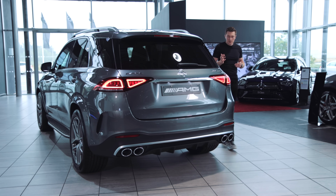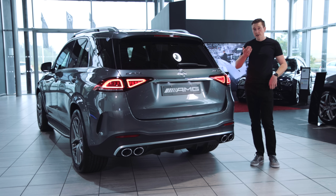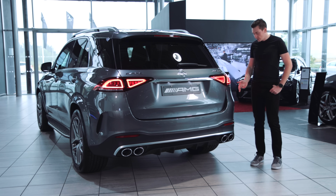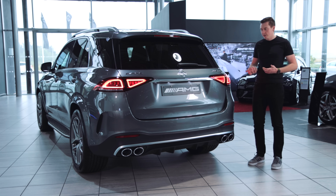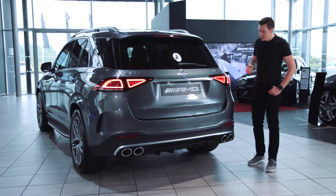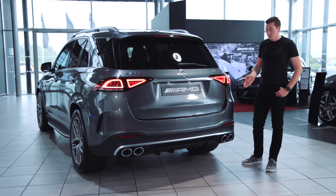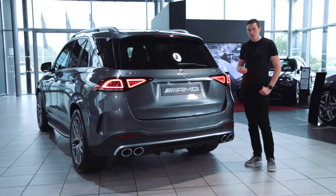As with all AMGs, they look stunning from every angle. So from the front, you've got the AMG specific grille, and even to the rear with the exhausts, swooping kind of aggressive styled headlights. And that's the whole point. They're designed to kind of catch and draw people's attention. It's a head turner. Now this of course has the AMG Performance Exhaust, so it does definitely sound good when you turn it on. And it also features AMG ride control with air suspension.